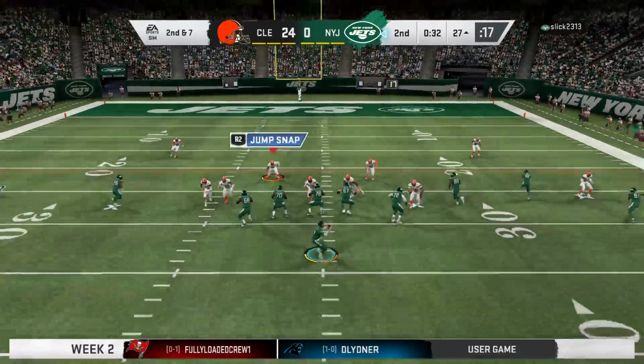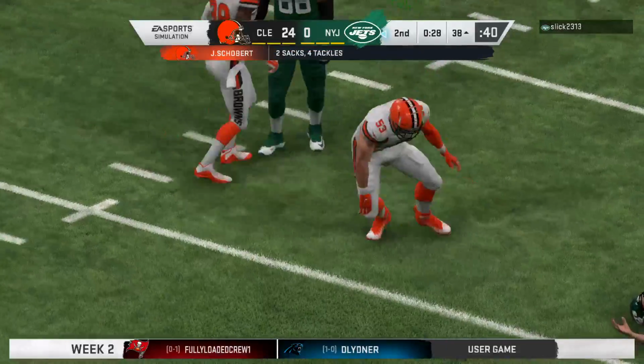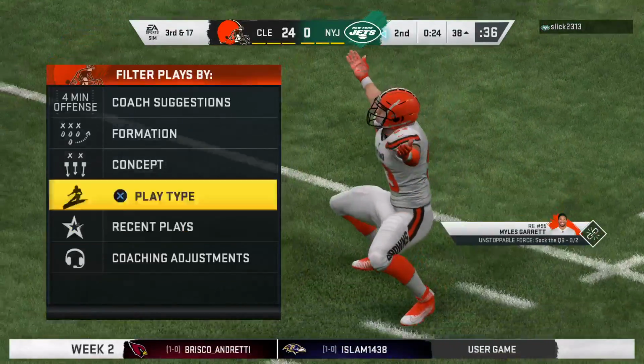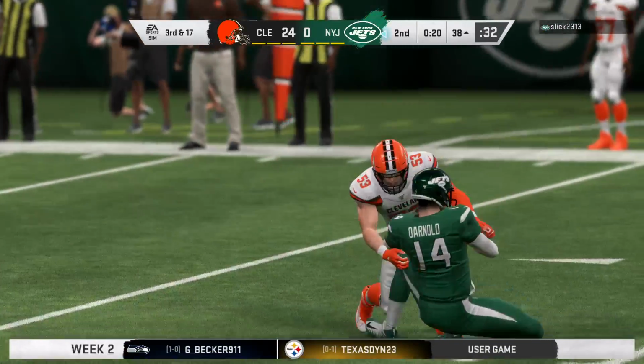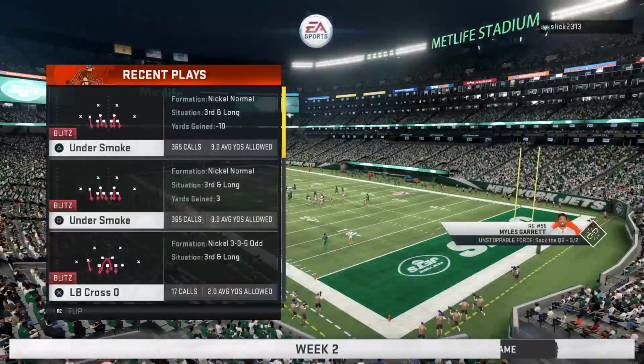From the 27, Darnold. And he's going to be taken down. Pressure gets there back at the 39-yard line. Joe Schobert, his second sack of the night. That's number 4. Sack number 4. They had 4 last week, so he's been down on the ground a lot.